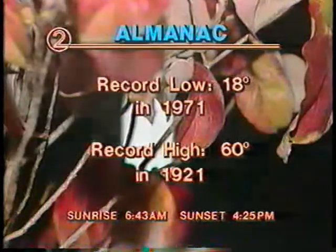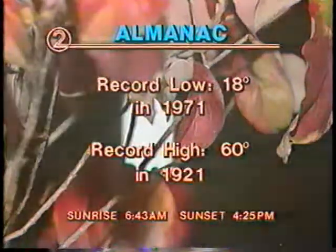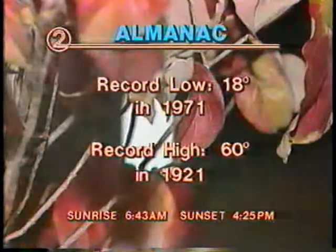Temperature-wise, 29 under mostly clear skies this morning, so a little bit frosty as you woke up. Today's high only 42 with the cloud cover. Again, one of the few days we've been below normal this autumn season so far. Records 18 in 1971 with a record high of 60, that occurring in 1921.